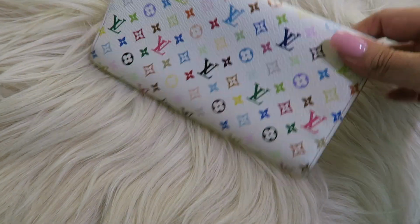This is from Louis Vuitton. This is the Sarah wallet, but it's the old style, so the new style's more cut like that. It's like an envelope on the front, whereas this one's straight across.